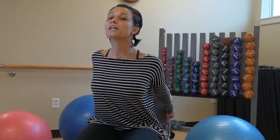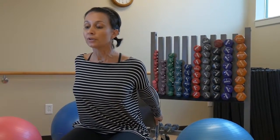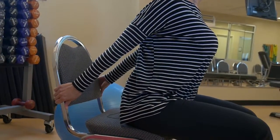So you're going to reach back on the back of the chair and you're going to prop up like this with your chin up as much as you can, and you're really stretching your pectoralis muscle. When you have poor posture, this muscle right here tends to be short, and so we really want to stretch it out, and then you come back and give it another good stretch.